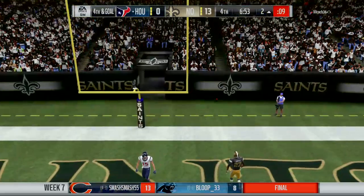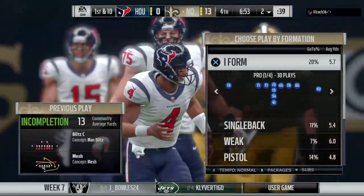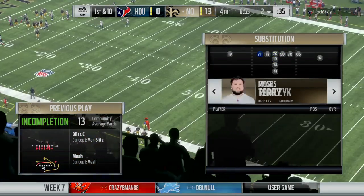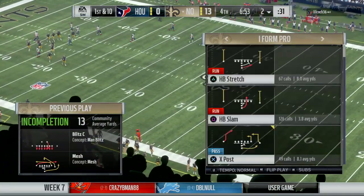Desperation time. Once it down. They're turned away on fourth and goal. And this shutout is going to continue as the defense holds again. Out is the Saints offense now as they get ready to take over here.